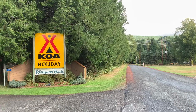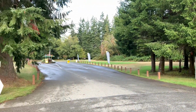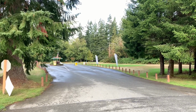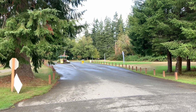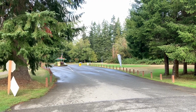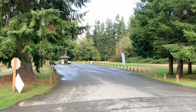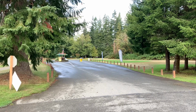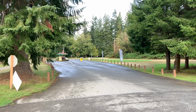So this is the entrance to 1,000 Trails Grandy Creek. And check-in is at 12 noon. So as a footnote, if you're preparing to come into the campground, I would not arrive before 12 p.m. When we arrived, it was probably 11:55. I timed it pretty close. And there were 5 RVs lined up.